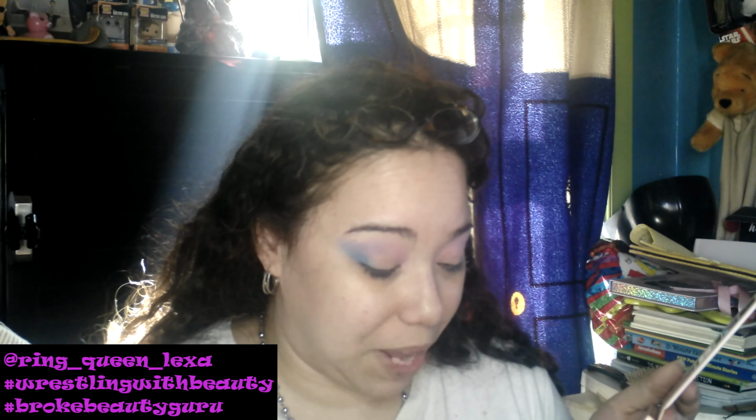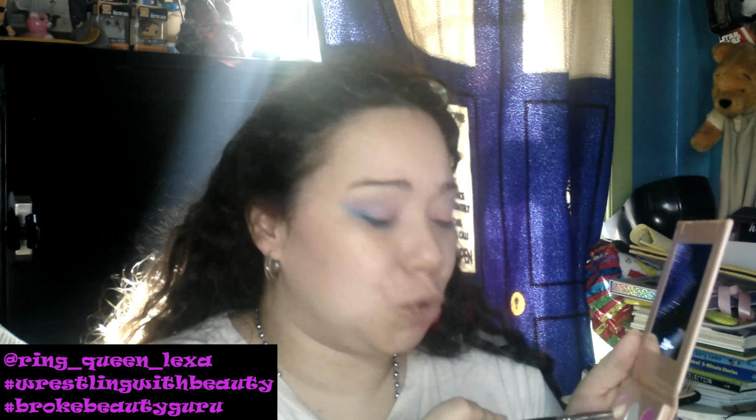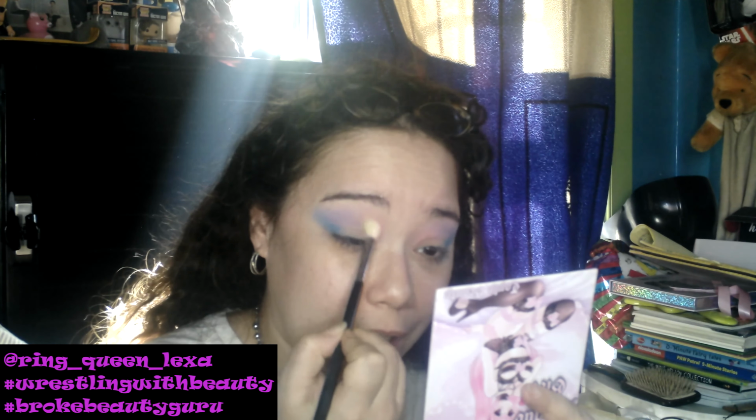I'm just going to go grab another brush, and I'm just going to go right into Peg Femboy, and we're just going to kind of blend that blue with Uwoo. Alright, I'm going to just go back into Uwoo. We're just going to kind of intensify and blend with Peg Femboy. I love these colors. They're so pretty!